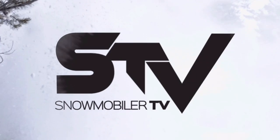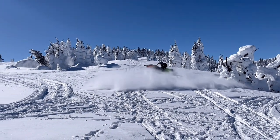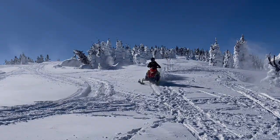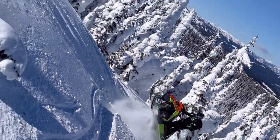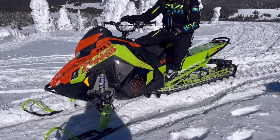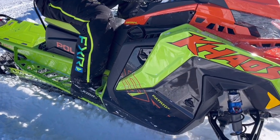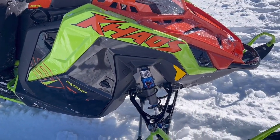All right, folks, we're going to get into a quick walk around segment here on the RMK Khaos. And this particular model is the RMK Khaos Slash with the 155 track and the 9R mill, which is the most exciting part of 2023 as far as the mountain lineup for Polaris goes. The Khaos design is really the industry-leading fun factor in any terrain, and our riders would tend to agree.